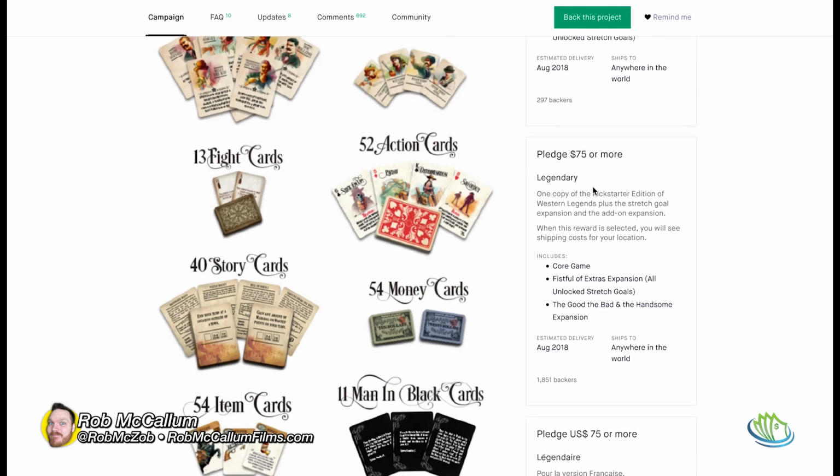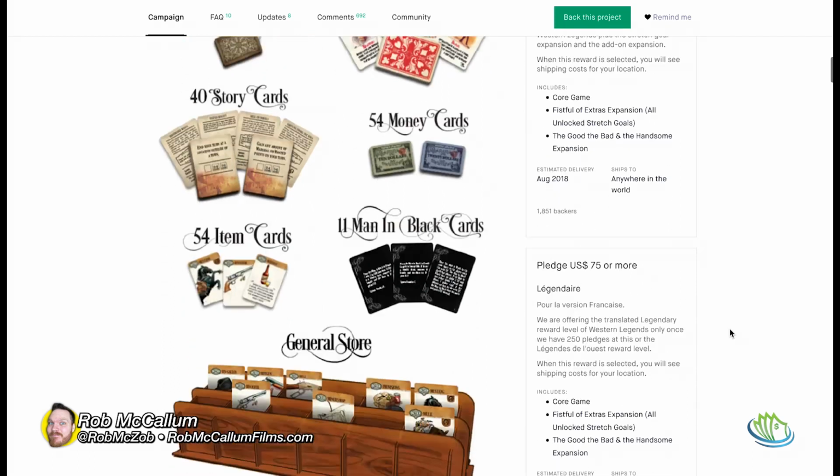Pledge 75 or more. Legendary. 1 copy of the Kickstarter edition of Western Legends plus the stretch goal expansion and the add-on expansion. So you get the core game, the Fistful of Extras expansion, the stretch goals, and the Good, the Bad, and the Handsome expansion. So there are 2 expansions there. There are almost 1,900 backers, 1851.